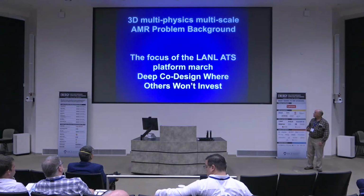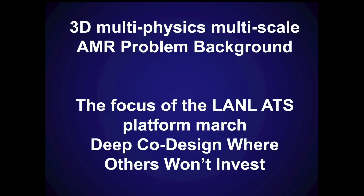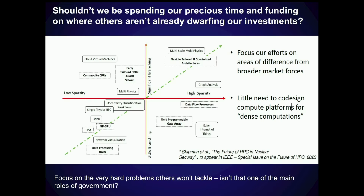So let's skip gears a little bit and let me talk about these really complex, icky, ugly codes that we have and what they do to our machines, and why I ended up buying a great big CPU-only machine, and why there's not a whole lot of GPUs at our site. And this is why. Back to Giddy's nomenclature again, use it over and over again.